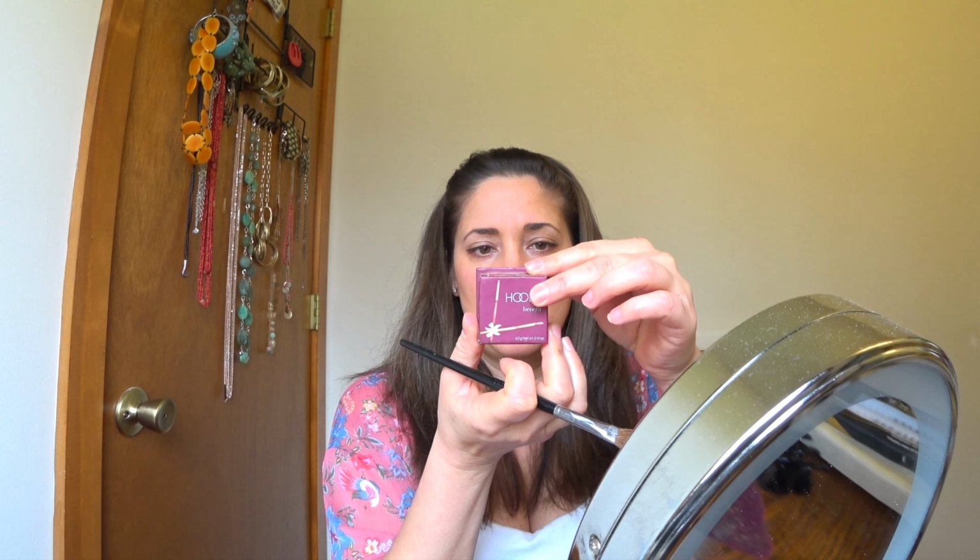Okay, next. Real simple. I use this. This is a Sephora brush. I love this brush. For the crease of my eye, I use the Hoola Benefit. It's like a bronzer. I guess it's just called Hoola. So I do like this. Sometimes I blend it in, sometimes I don't. And then that just gives like depth.